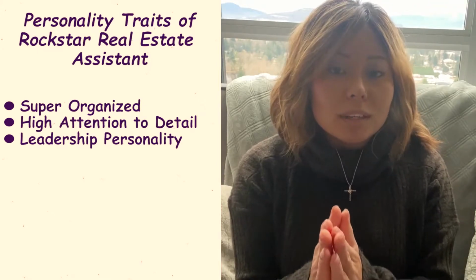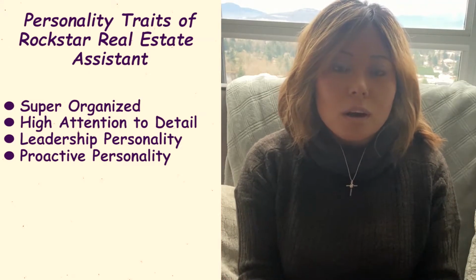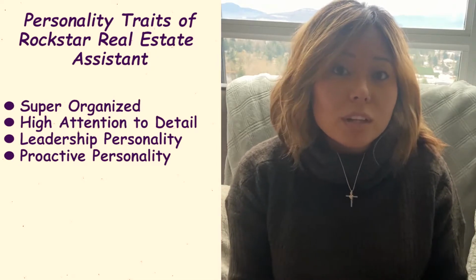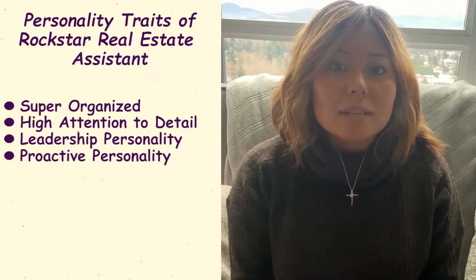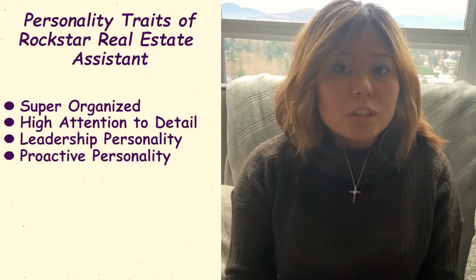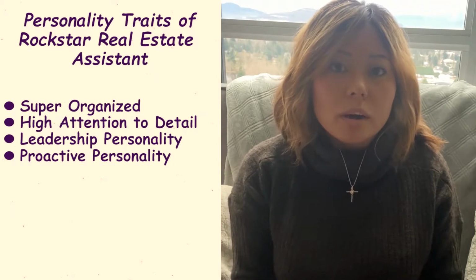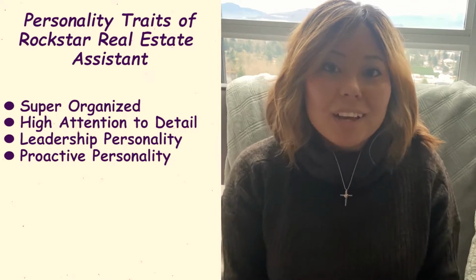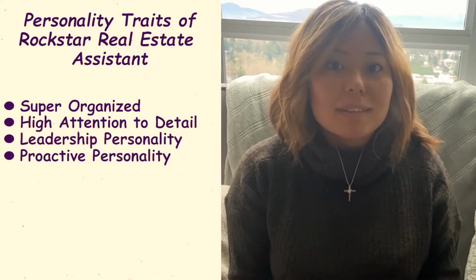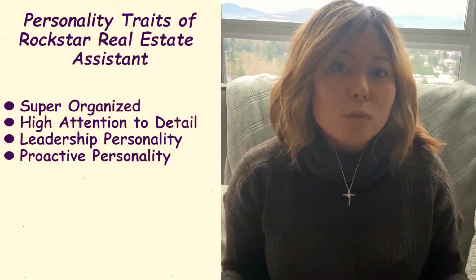And most importantly, you want to have a proactive personality. If things are slow in the office or with the agent's business, you don't want to just twiddle your thumbs and wait for the agent to give you a task. You want to be proactive to see what areas you can help the agent grow, not only personally, but professionally as well. So if you see that there are certain systems that need to be audited and improved upon, you should bring that to the agent's attention. Maybe there are some marketing things that you want to bring to the agent's attention to help them grow their business. Always be forward thinking.